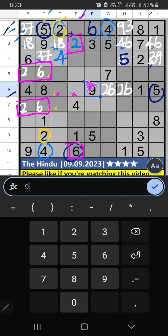Fifth grid, we have 7. So 7 can't come in the cell. 7 is confirmed here. Then 3 is here. Column D, we have 7. So 7 can't come in these cells. 7 will come in one of these cells. We'll confirm later. Column B, we have 7. So 7 can't come in this cell. 7 is confirmed here. Then 3 is here.